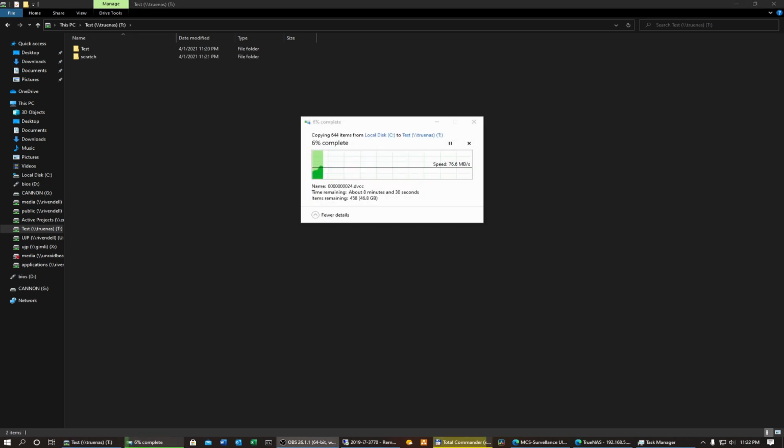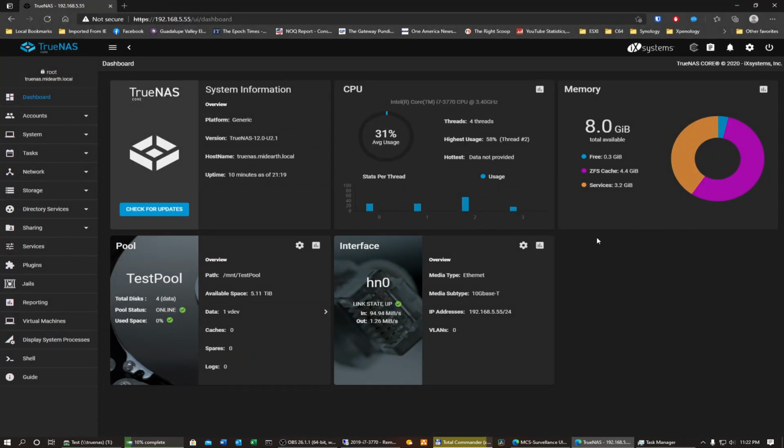So I'm copying some data over from my local SSD or NVMe drive over to my Truenas server. And right now it's getting about anywhere between 50 and 100 megabytes per second, depending on the file sizes. Some of these files are large, some are small, but as you can see, I'm getting consistent 100 megabit per second transfer rates. Now, if we go over to Truenas, we'll see the impact it's having, about 31% CPU usage. You can see my VDEV is up and running. You can see my network card is up and running. It's getting about 104 megabits per second.